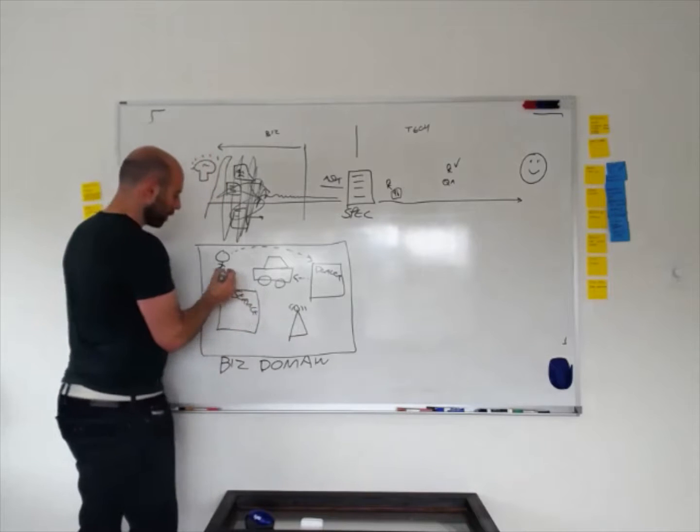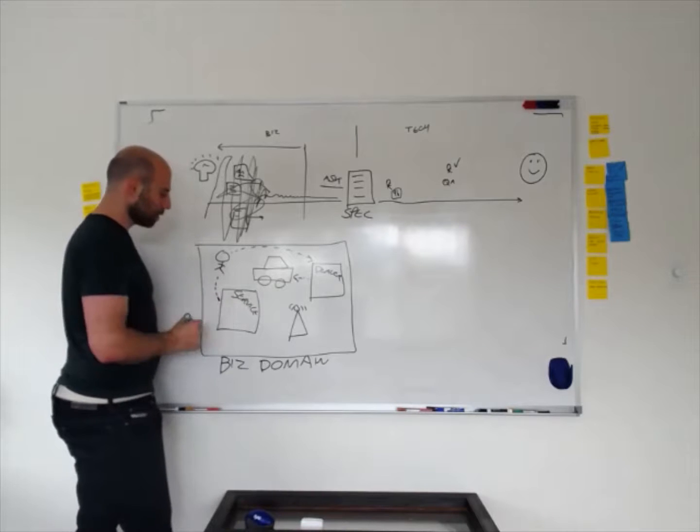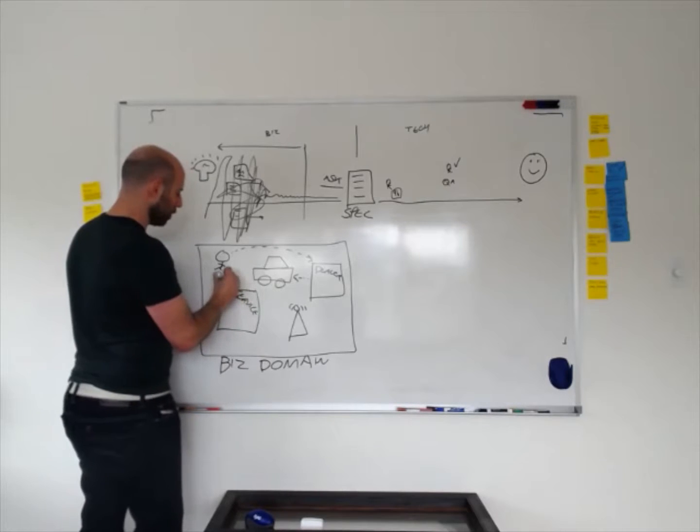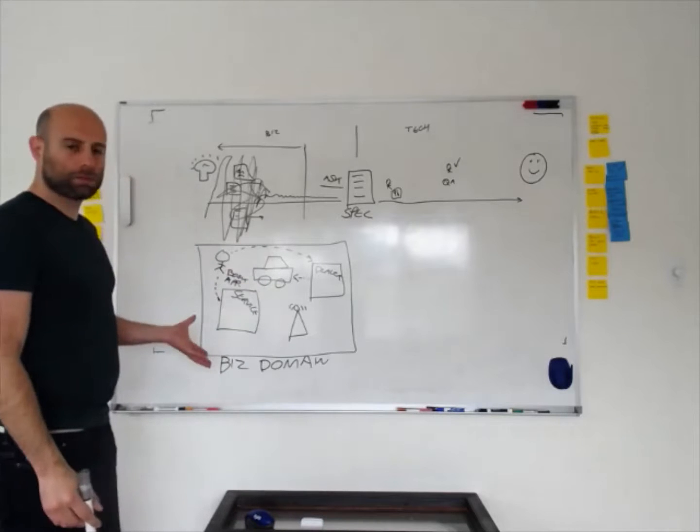But when the customer wants to get their car serviced, then they would go to the service shop, and maybe they would do things like book an appointment. So that's the business domain.